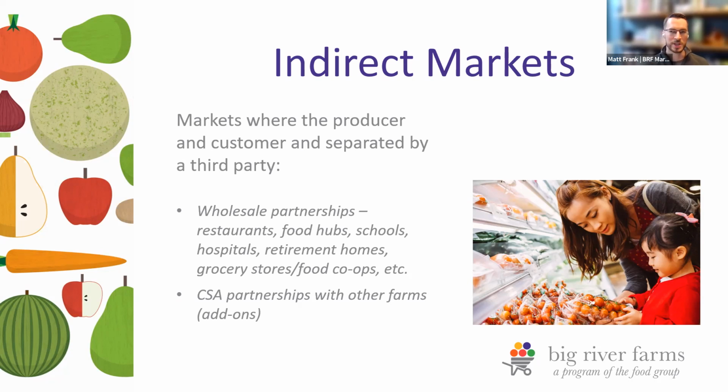So that's another indirect market opportunity, right? You're not selling directly to individuals in that model, but you're working cooperatively or collaboratively with another local farmer to sell multiple types of produce or products and goods, to a whole bunch of customers.